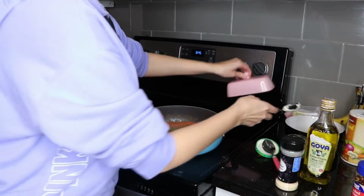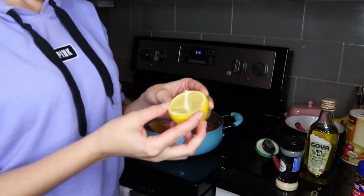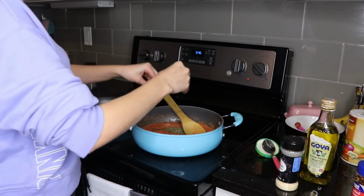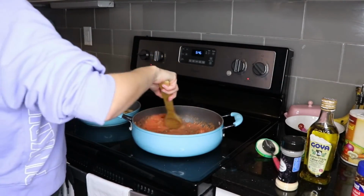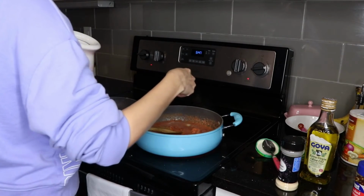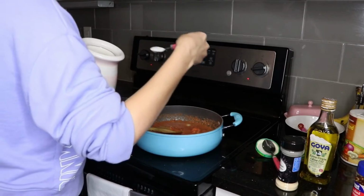Oh, I'm also adding a little butter. Girl, I cannot live without butter. And I'm also squeezing a lemon slice in there. Make sure you don't get any seeds in there, because when you bite into this and you get a lemon seed, it's disgusting. So make sure there's no seeds. Then just put all your seasonings in there, mix it together, put a lid on it, turn it down to medium low, and let it cook. Ooh, it's so good.